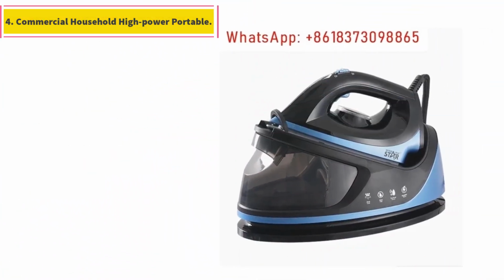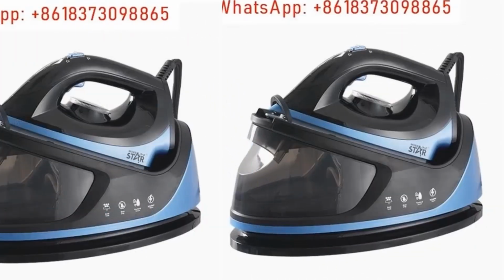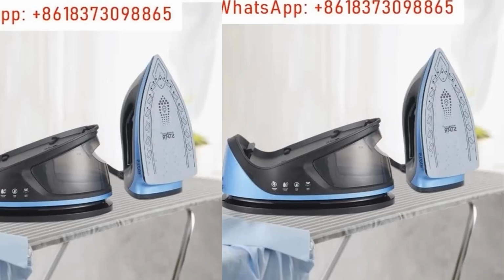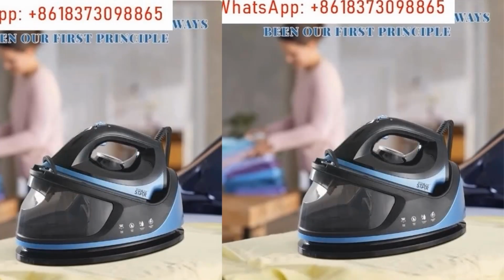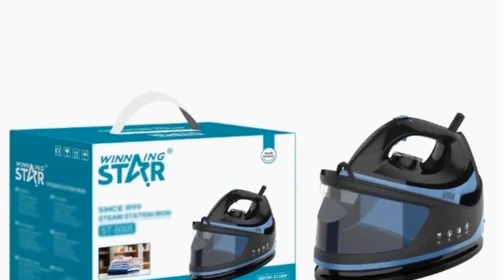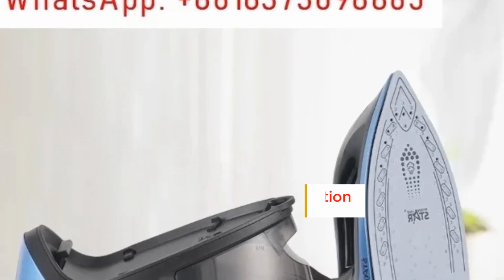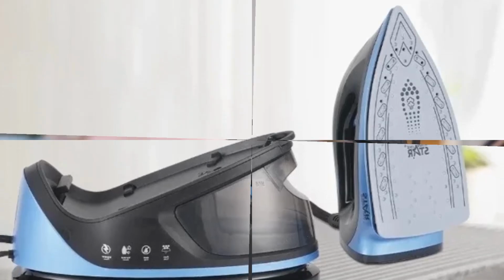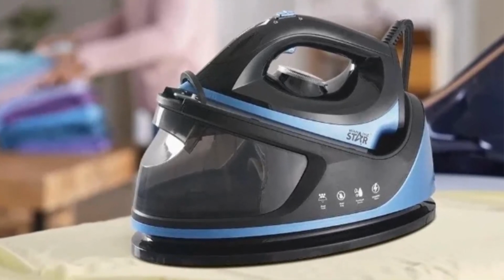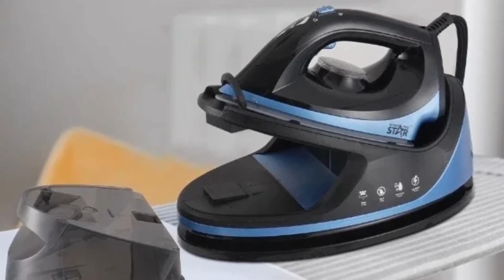Number 4. Commercial household high power portable electric iron bench type, ST5005, British plug, water tank capacity 1.1 liters, rated voltage AC 220-240 volts, frequency 50/60 Hz. Rated power 2000 watts to 2250 watts, steam capacity 40 to 60 grams per minute, 45 seconds heating, ceramic base plate, anti-calcification function, anti-drip function, with iron buckle, vertical ironing, continuous steam, 3-speed adjustment, with locking function, pressure heating complete. When the steam is released for the first time, the pressure is 3 to 5 pascals.